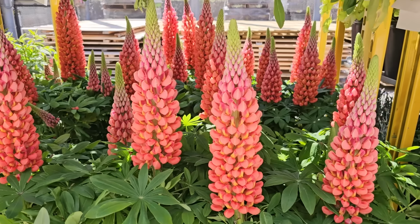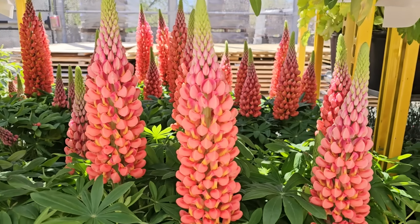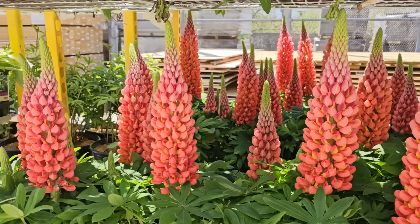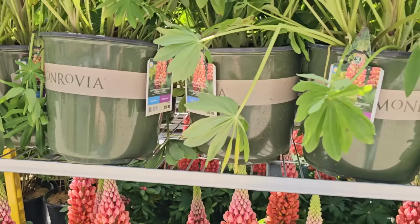I bought a really pretty one a couple of years ago that was a shade of blue purple, and it actually only made it one season for me. So when I bought these two, I'm really hopeful that they will survive and come back because I absolutely love them. They're stunning. So let me show you the variety.